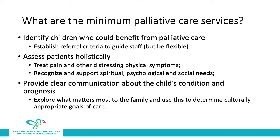We need to be able to address patients' needs holistically. This means treating their pain and other distressing physical symptoms, as well as recognizing and supporting spiritual, psychological, and social needs. And lastly, we need to be able to provide clear communication about the child's condition and prognosis. We need to explore what matters most to families and use this to determine culturally appropriate goals of care.